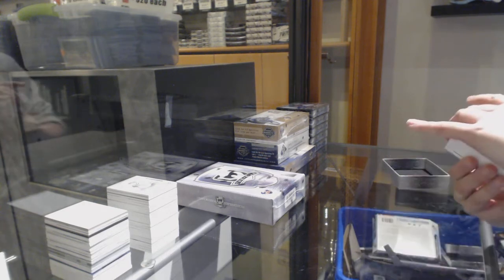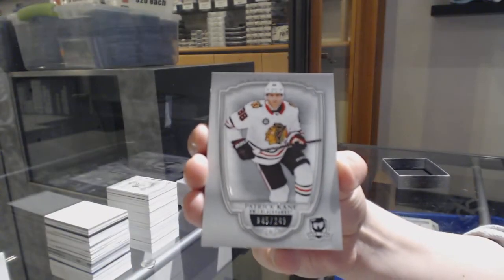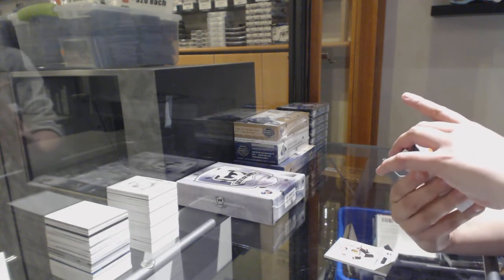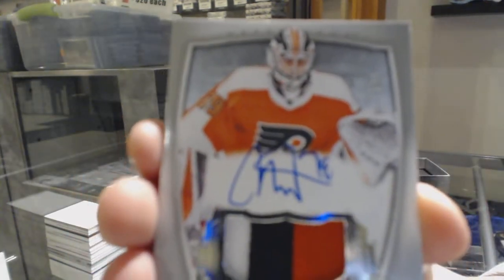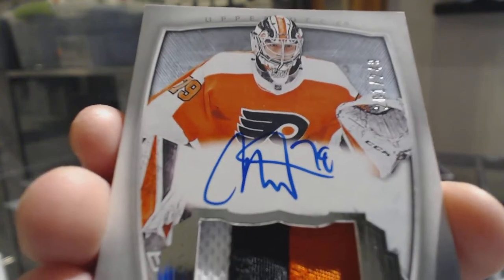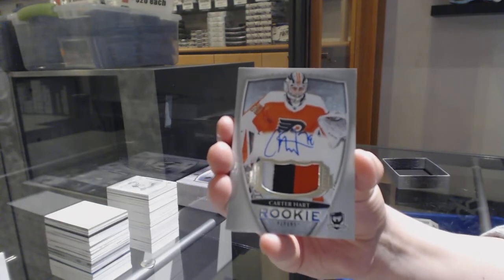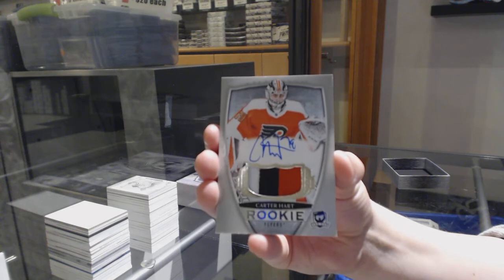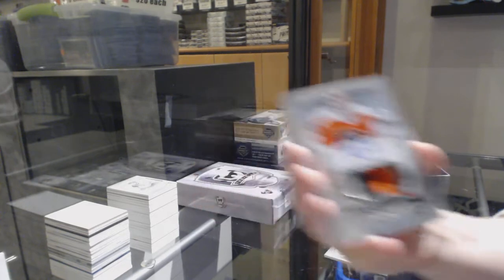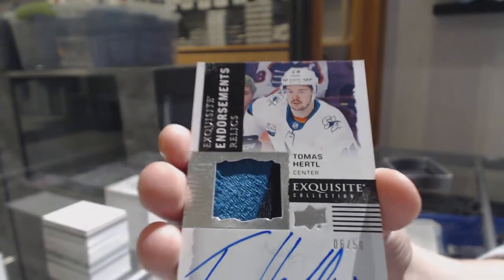Number 249, base for the Blackhawks, Patrick Kane. Quite a few of them. There's a good one. Rookie patch auto, number 249 for the Philadelphia Flyers, Carter Hart. Today is a Philly night. You can't say ouch after you got the Gretzky, Warlock. There's no ouching anymore. Although this is very pretty. Carter Hart, three-color rookie patch auto for the Flyers. Endorsement relics number 250 for the San Jose Sharks, Tomas Hertl. Still hurts.